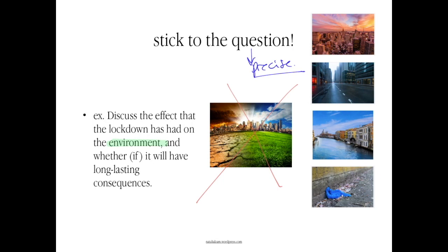So in this case, because it's asking about the lockdown, during these 2 months of lockdown, what has happened? Number one, the air in cities is much cleaner because people were not driving their cars. People were not using public transport. So because there were no cars in the streets in cities, the air was much cleaner. It was not polluted. So pollution decreased. Because, for example, there were not any tourists at all in places such as Venice, the waters were very clean, and you could see the buildings, and everything was much cleaner.